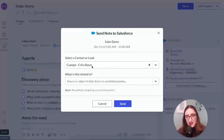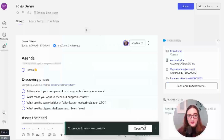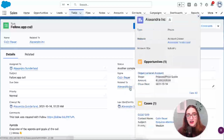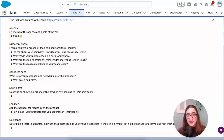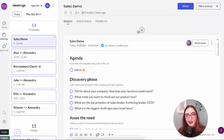So in this case, we have contact. Maybe we also want to send it and tie it to the account. Press send, and then we get a link to the task that has been logged in Salesforce tied to that contact and that organization or opportunity. And the notes are available down here. Everything's available. We even let you know if talking points or action items have been checked off. And we include a nice quick link back to the note in Fellow. So that is our Salesforce integration.